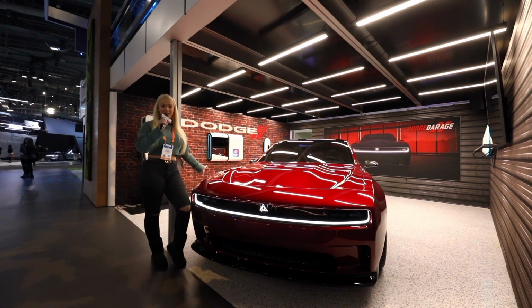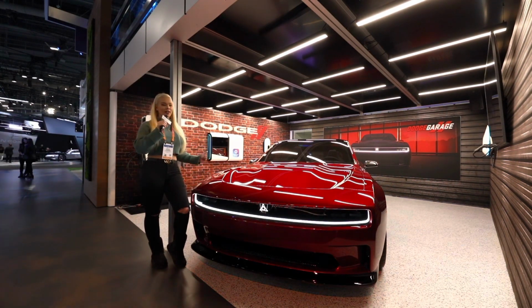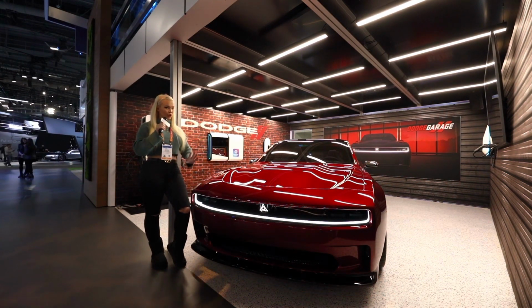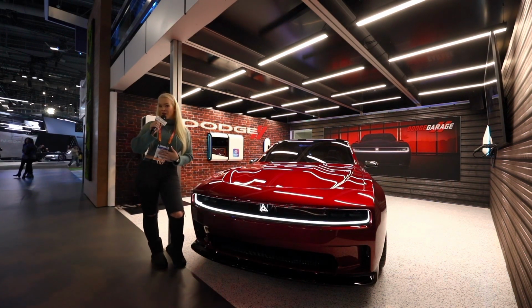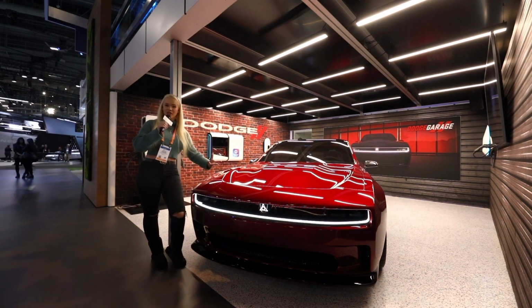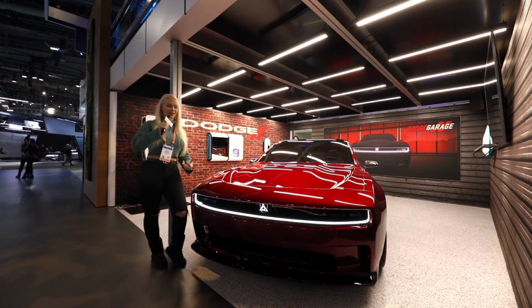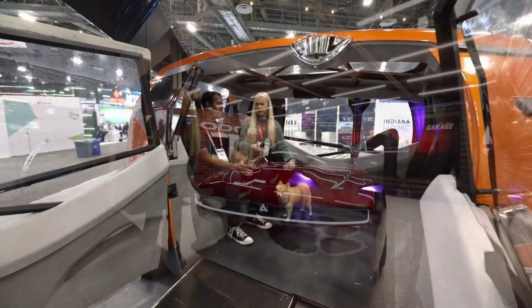This right here is the new electric Dodge Hellcat SRT package. The SRT Daytona package is solely a concept project at this point, but as a Mopar owner myself, I'm really excited to see how the brand takes this new direction, and hopefully we see more of this kind of concept in the future. Thank you so much, guys.